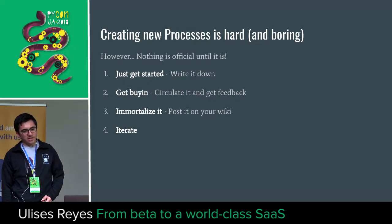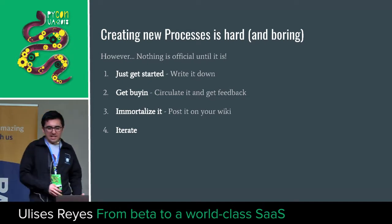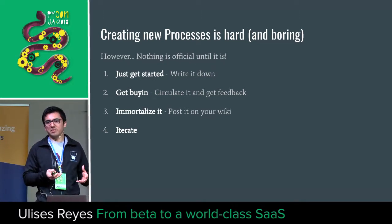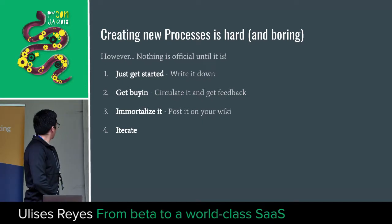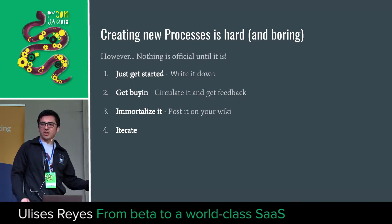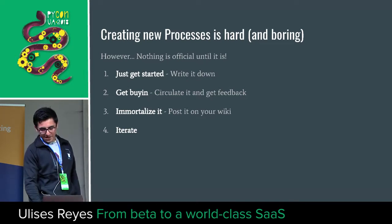Now, processes were very important for us. As you saw, for each state, we were coming up with something new. Some of them were created in a natural way, but there were others where we thought, okay, we need this, and how can we do it? So the idea here is that you've got to make it official. As a quick tip, just get started, write it down, get buy-in from the team, circulate it, get feedback, and put it in your wiki. Once you have something that you agree on, make it the law. And iterate. Nothing is perfect.